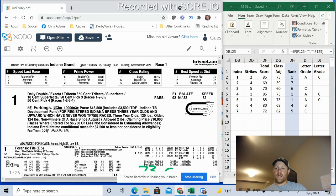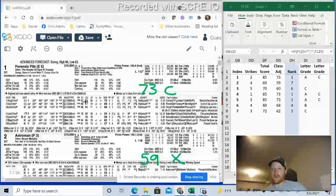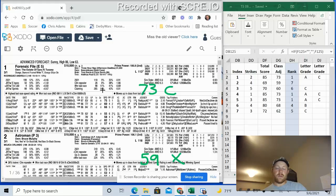Things look like they're going to be fine from a weather perspective out at Indiana tomorrow, or later today, depending on when you're watching this. So let's take a look. You can see I didn't mark any of the boxes or any of the strikes. I just put the power rating and then their letter grade.